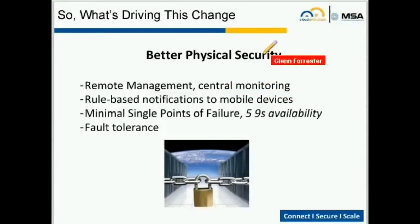So with this cloud-based system, you get better physical security. Remote management lets you make changes anytime from anywhere. So if it's anything that's time critical, it can be done immediately by the proper people. Rule-based notifications let all the right people know what's going on wherever they are, whenever. There are minimal single points of failure. Essentially, if you're connected to the internet and your internet's working, your system's working.